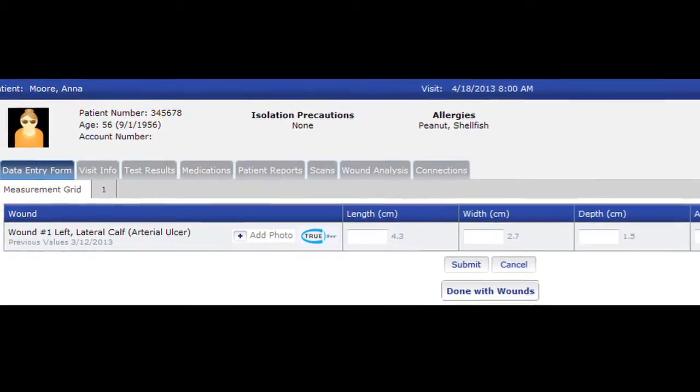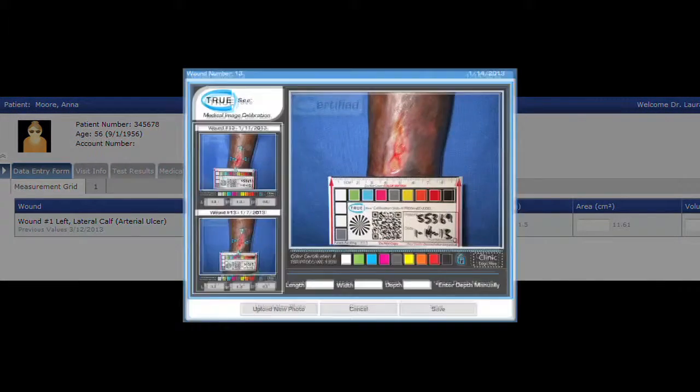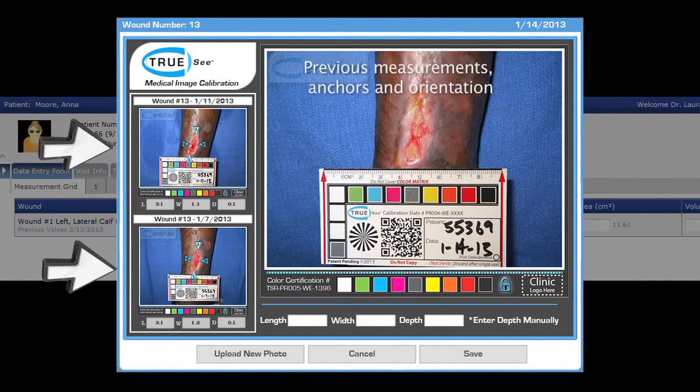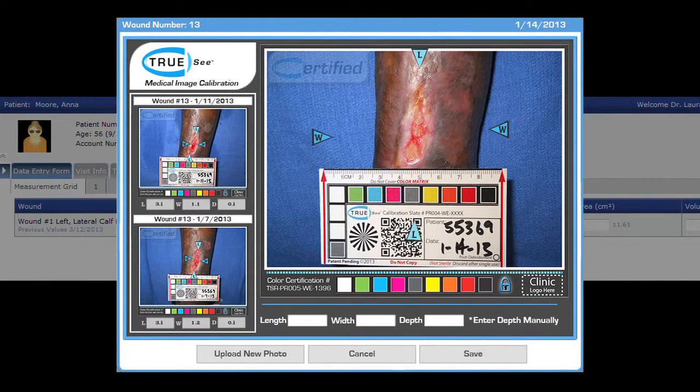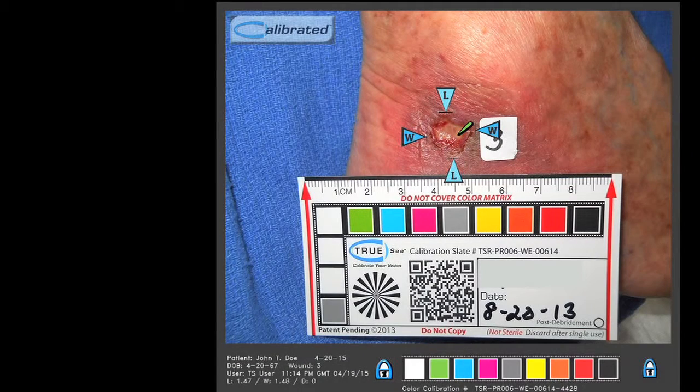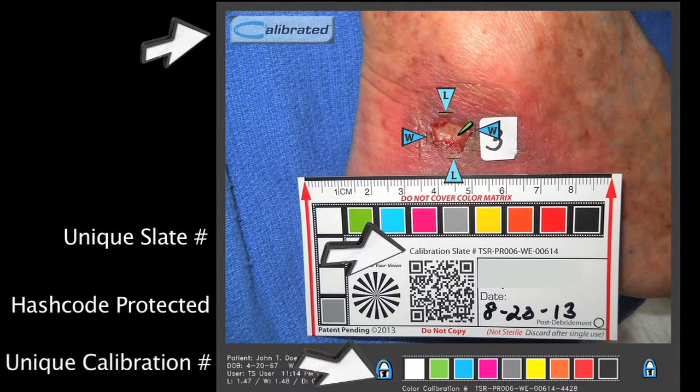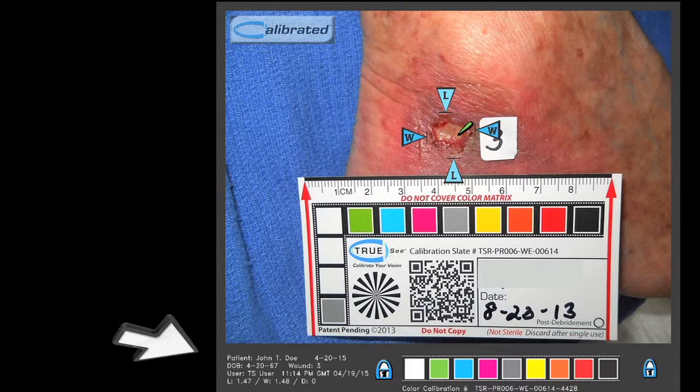When uploading pictures into your EHR, the clinician can now immediately see exactly where the previous person measured from, so they can follow the same protocol. And then they simply move the measurement anchors to electronically measure the wound. Once exported, a TrueSee image can always be recognized by the visible certification features and the invisible security watermarks. This is the sign of confidence. For hospital systems, the data displayed on the certificate can be customized to include patient or hospital information and even your logo.